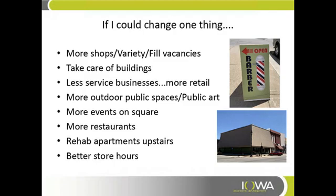Loud and clear, we heard less service businesses, more retail. It's a courthouse town, so we see that often in county seat towns where there are more professional offices, service businesses.